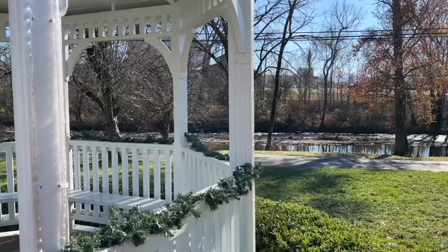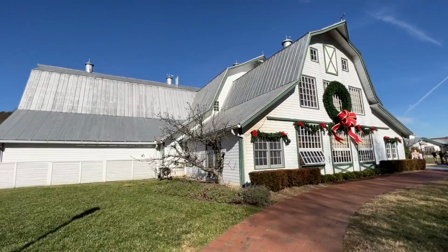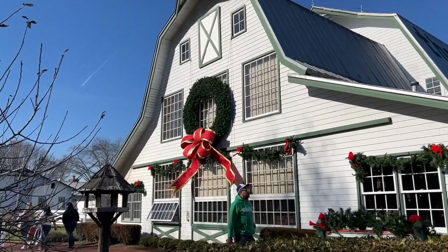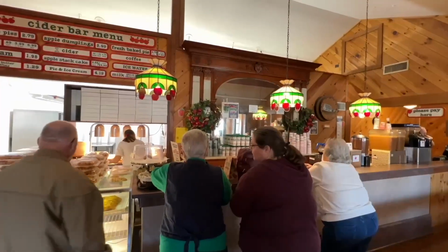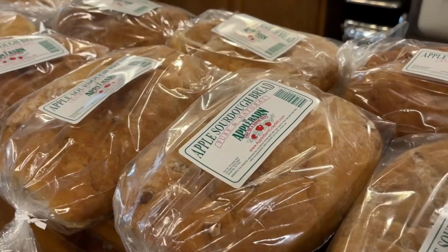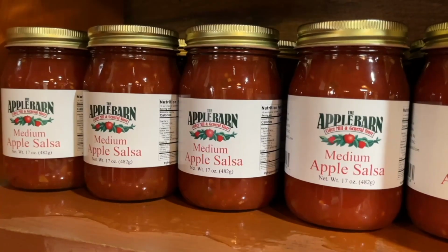The iconic structure known today as the Apple Barn was constructed more than a century ago on a 65-acre farm, and at that time the barn was a place to keep cattle. Today the barn functions as a general store and cider bar, where all types of food and drink products made from apples grown on property can be purchased. We're especially fond of the apple salsa, which we always make sure to take back home with us.